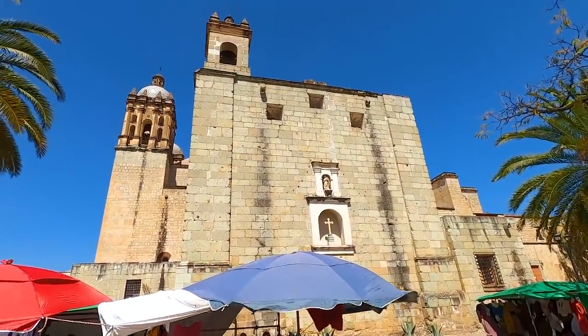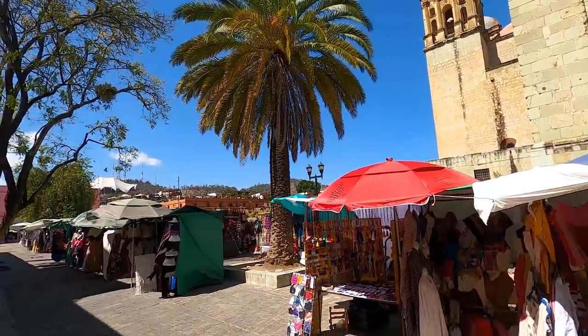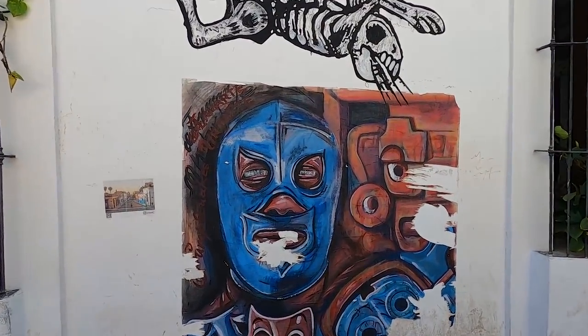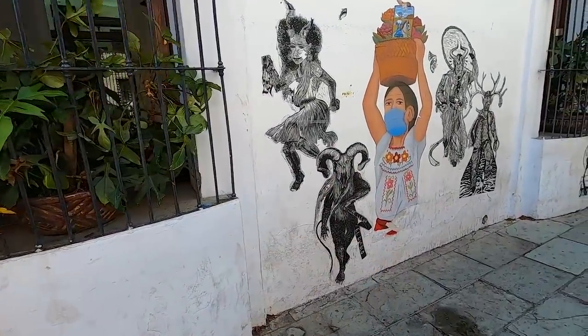So we found yet another beautiful old church. Not sure what the name of this one is. And once again, the markets. And check this out. I think that's a luchador, right? The Mexican wrestler. There's loads of nice artwork around here.